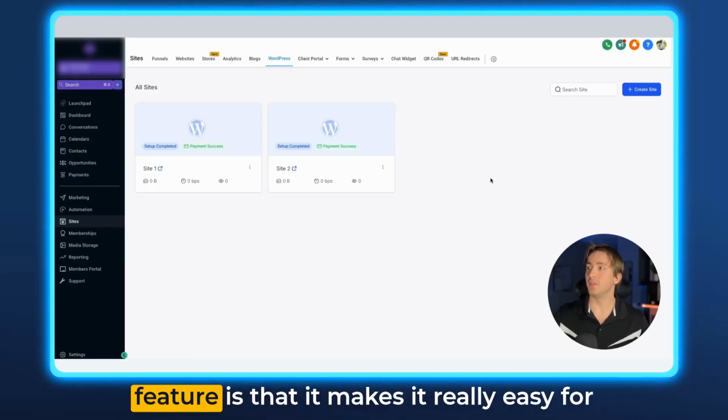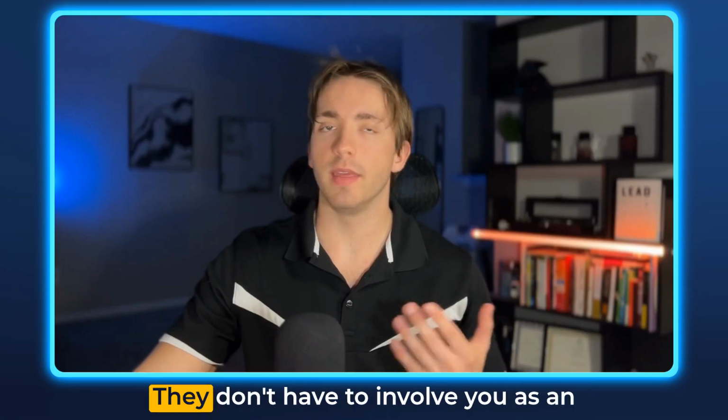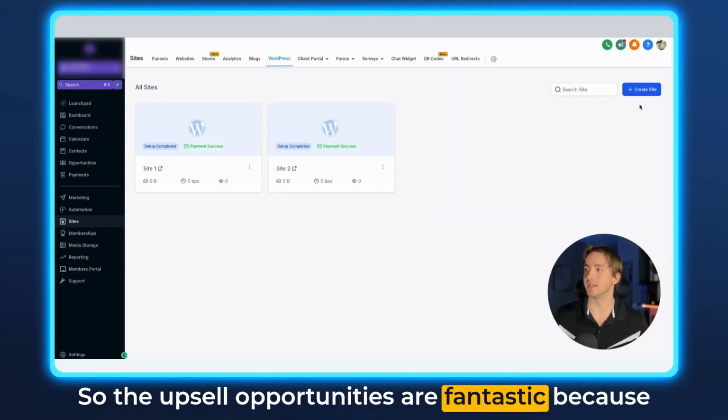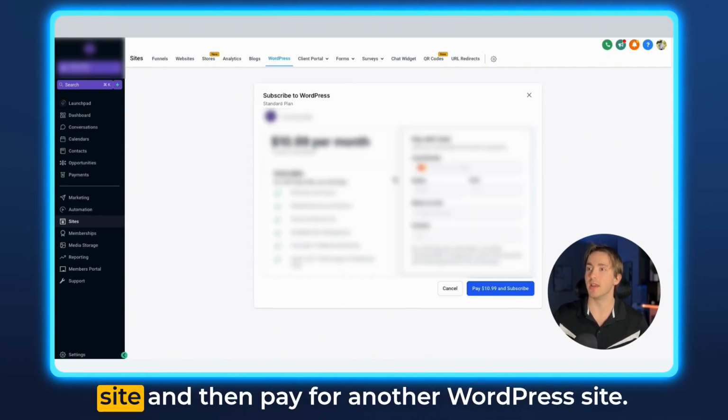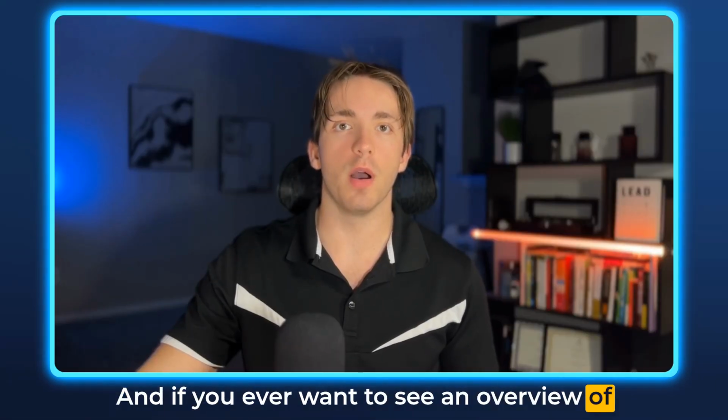The other thing that I love about this feature is that it makes it really easy for clients to create new WordPress sites. They don't have to involve you as an agency owner in order to get one done. So the upsell opportunities are fantastic because it's super easy for them to just click create site and then pay for another WordPress site.